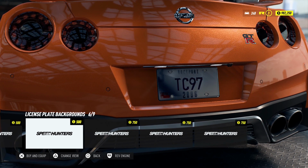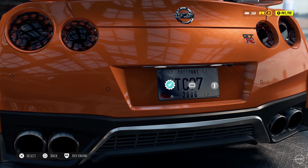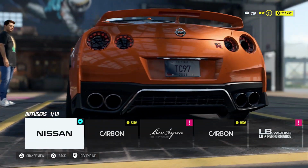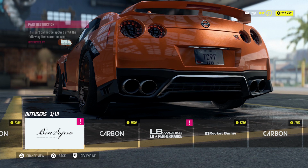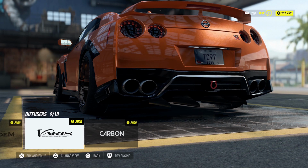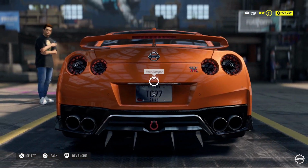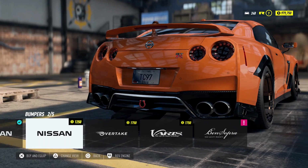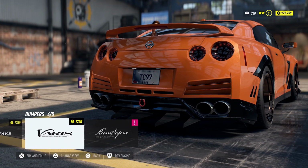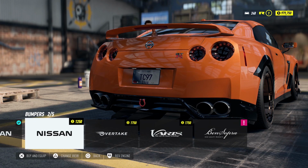So with all of that being said, I really did enjoy all of the customization options on this car, and I decided to throw a TC97 Rockport plate on the back just to top it off and add a little bit more of a personal twist to it. And also, not really a spoiler alert, but kind of a spoiler alert, our logo is in the game. So we actually got to put our logo on the windshield of this car a little bit later on, which is really, really cool. You guys will see that when we do the paint customization and stuff like that.